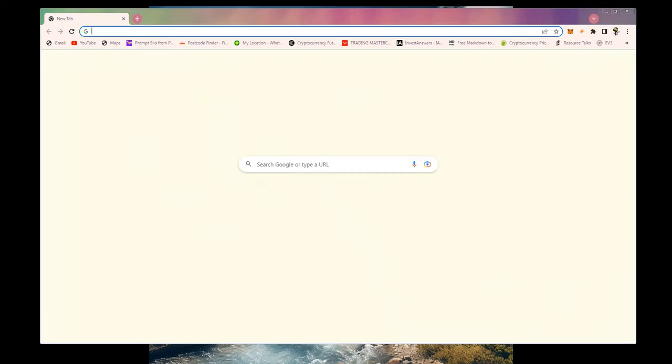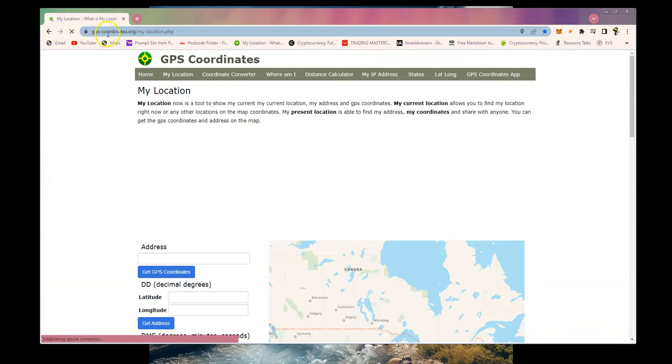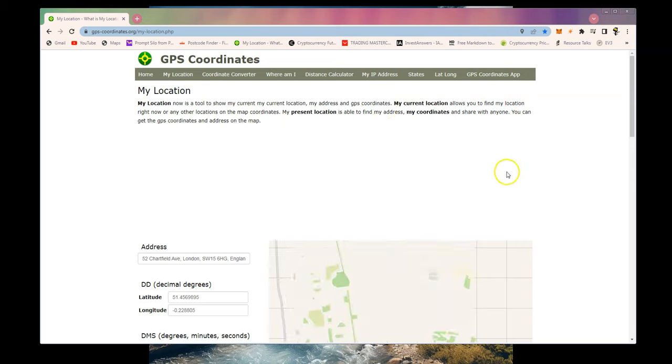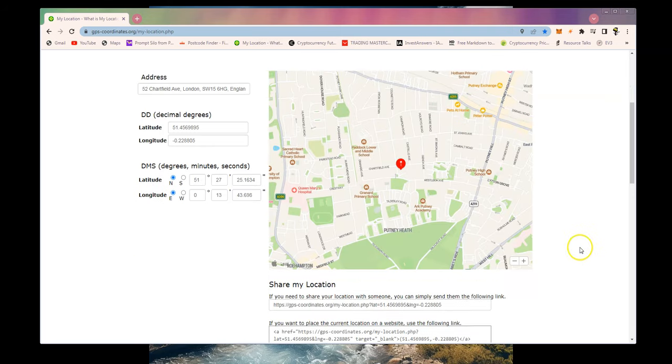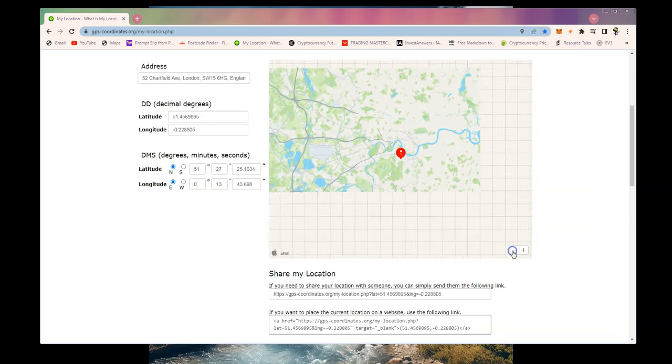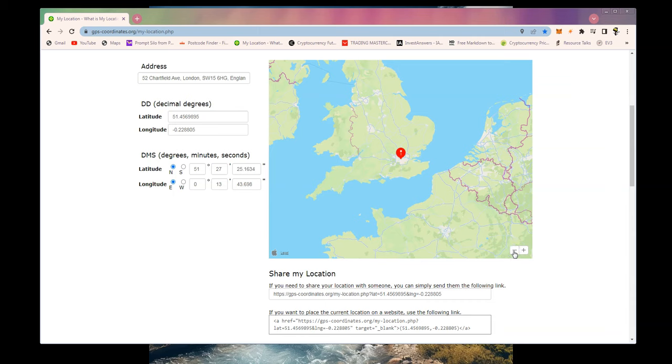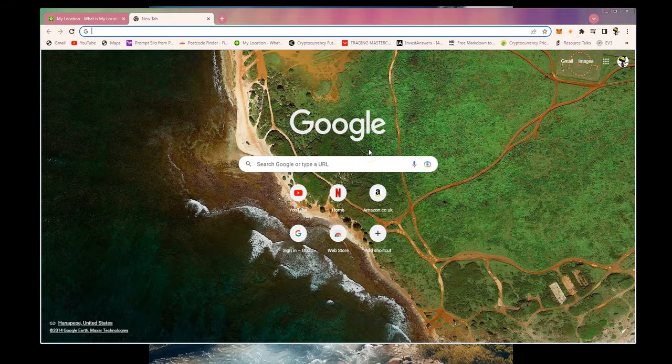Okay, let's go back. First of all, let's just go to my location. This is gps-coordinates.org. And here we go. Let's look at our location, which was in the US before. Now you can see it's looked up my location and sees I'm in London. I'm not really in London, but that's what my IP address looks like.